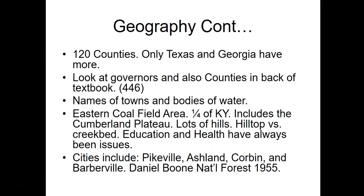Later on in this semester, you'll actually see a video that greatly highlights the differences between the hilltop versus the creek bed. In the Eastern Kentucky region, education and healthcare have always been a major issue. In fact, Lyndon B. Johnson, when he implemented the Great Society, did it from the front porch of an Eastern Kentucky family. Some of the major cities, Pikeville, Ashland, Corbin, Barbourville, all of those are hilltop cities. The majority of the healthcare problems, the education problems, the infrastructure problems, again, deal with the creek bottom people, the creek bed people.